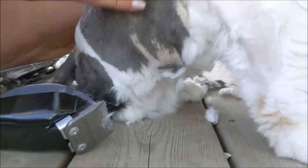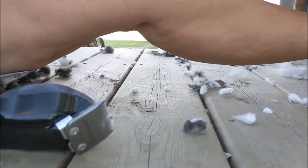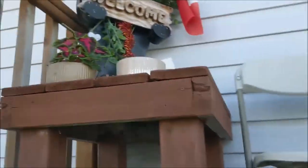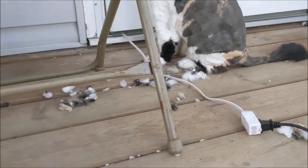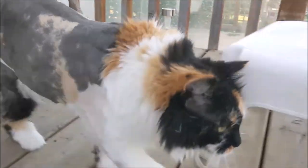Oh, let's see. How's that look? I think you're ready to go. Can I do some more of your back? Hey, let's check it out. So much fur I got off of her so far. There she is. Look at all the fur. It's there and there.